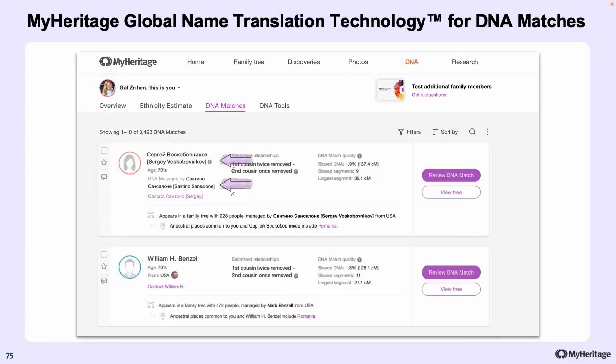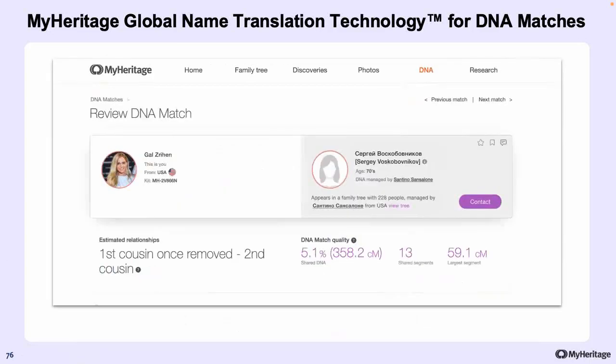So this is a new feature you will see now in your matches list if you have matches that are written in alphabetical letters that are not according to your display. So we either translate them from Cyrillic to Hebrew and Greek to Latin, or vice versa. And you will be able to see them on your matches card or in the review match page. And also when you get your weekly emails about new matches that we find for you, you will also be able to view this translation there.